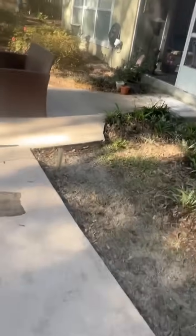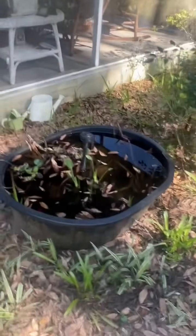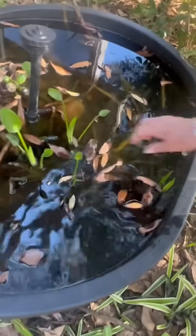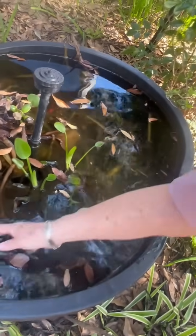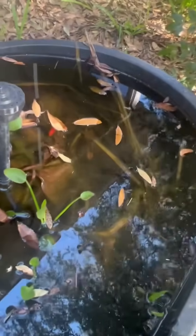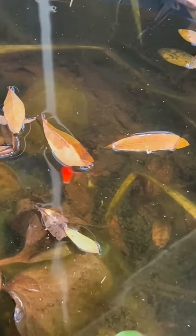And so Andre also has her little fish area here, like I've been telling y'all to do, and she's got goldfish in there. Come on, babies. They think I'm going to feed them. Look, they'll come right to me. And there's the lily one over there. I see him hiding over there. He sees me. There he is.